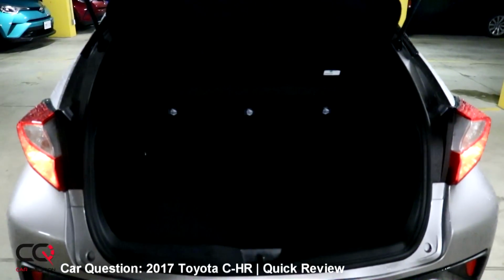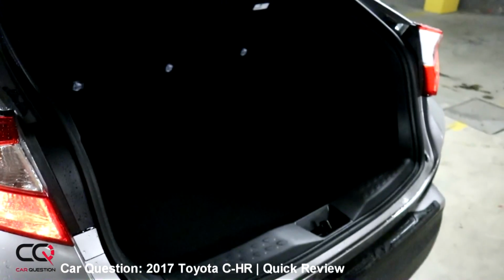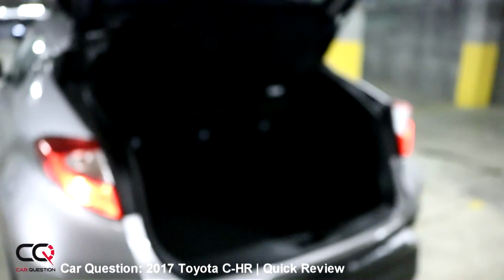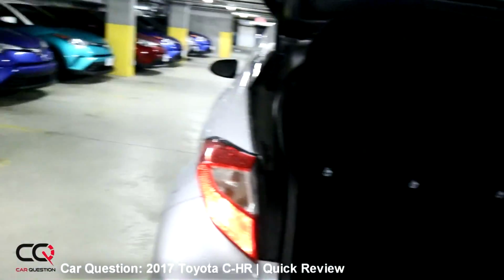Let's open the trunk. There you go. As you can see, it's giving you nice space, not too bad though. You're going to be able to put your things in the trunk, and it's going to be quite easy.